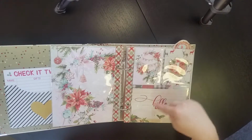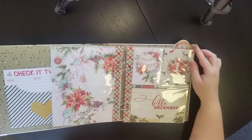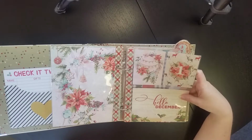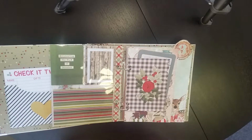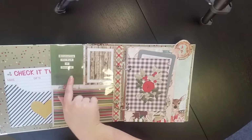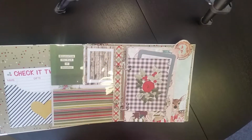backing card for this one, and then this card comes from Simple Stories. It's one of those snap cards, and it just says Hello December, and I thought that was super appropriate for the first day of December. And then on the back it just says documenting the days of December, and you can put a little picture there and you can journal there if you want to.